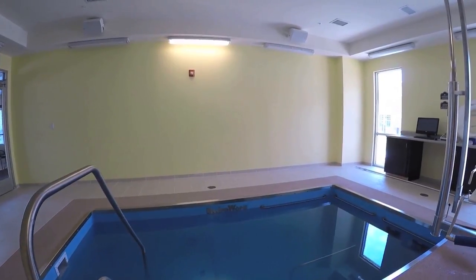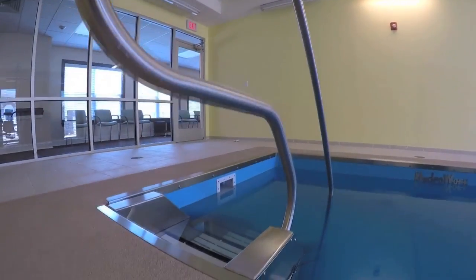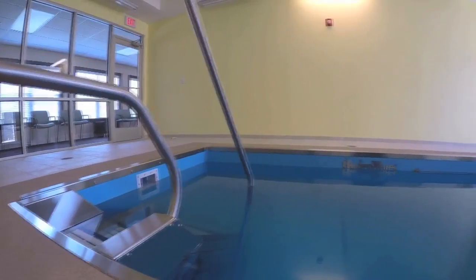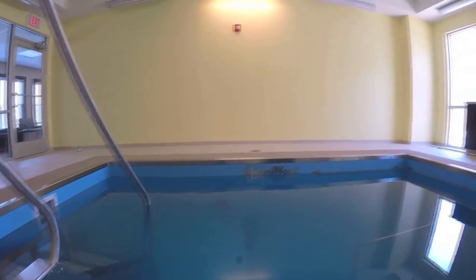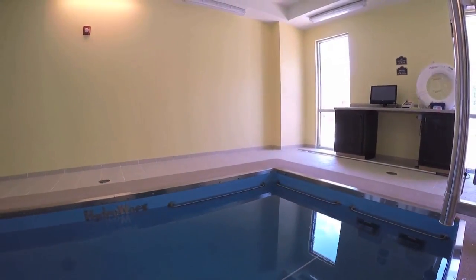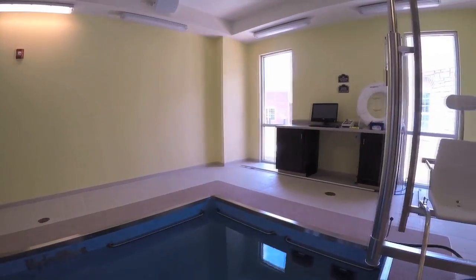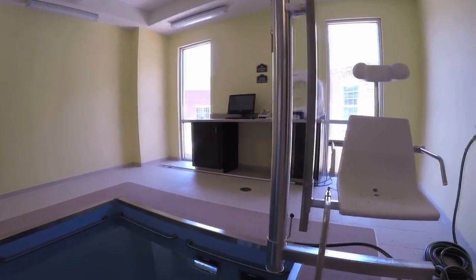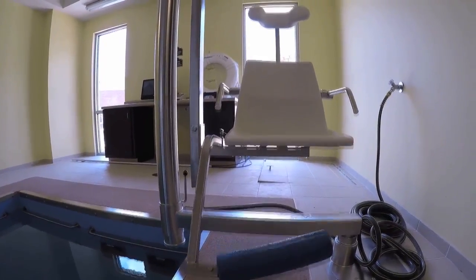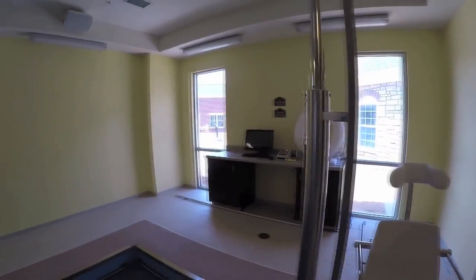One aspect of their physical therapy program is aquatics, and so it was important to us to build in a therapy pool. Residents can access the therapy pool. It can be group therapy, it could be individual therapy. There's a treadmill built into the floor of the pool where you can walk on the treadmill, and it lessens the pressure on your joints using the water for buoyancy. The residents, I think, will have a great time with the therapy pool.